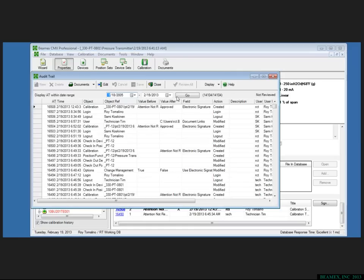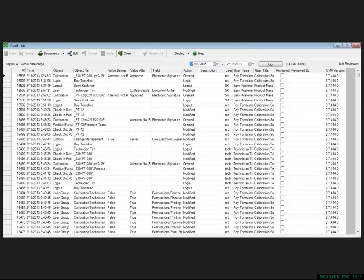Now within the software, if I go up to Tools and Audit Trail, we can take a look. Let me make this a little bigger. This is our change management area. We happen to call it Audit Trail. You can refer to it any way you like. And if we look at the top, it gives us the most recent occurrences at the top. And we can see that Roy Tomalino created an electronic signature on this tag. And we can also see more information, as for example, that Sammy Koskinen had logged out and that I had logged in. This shows you everything that's happening in the background in the database. So anytime a field has been changed, again, this is called Audit Trail or change management.